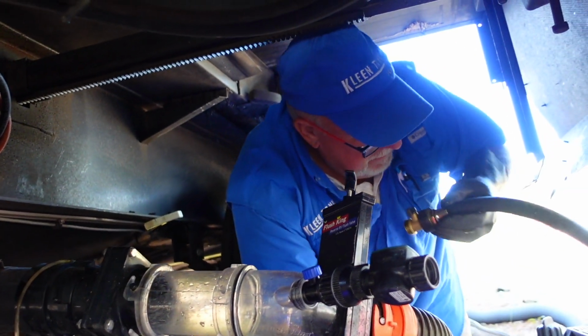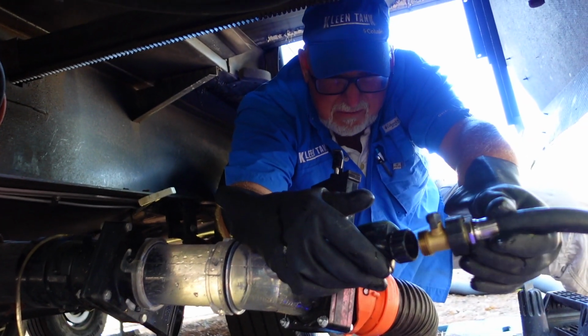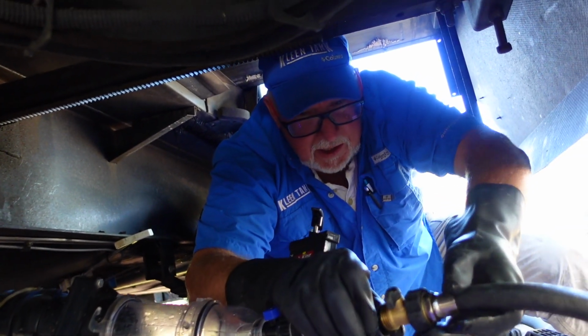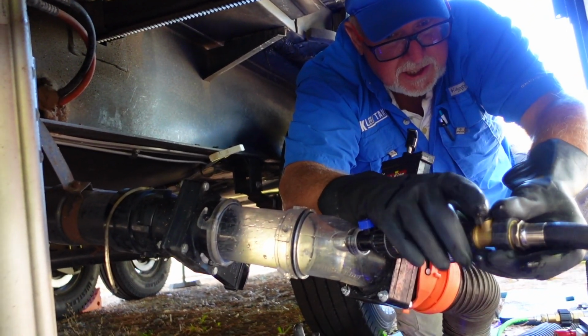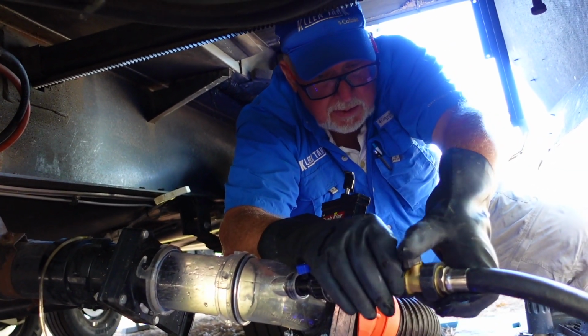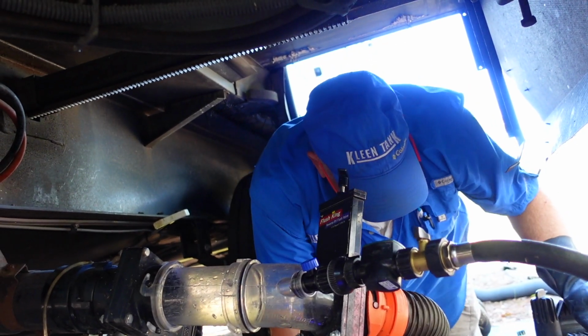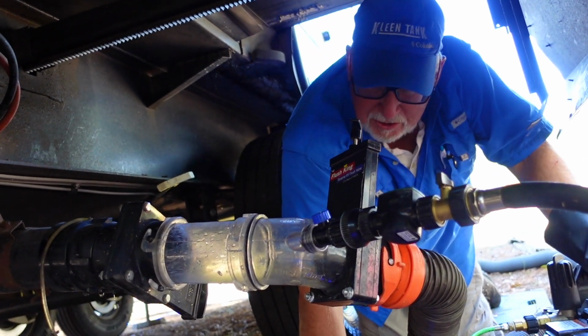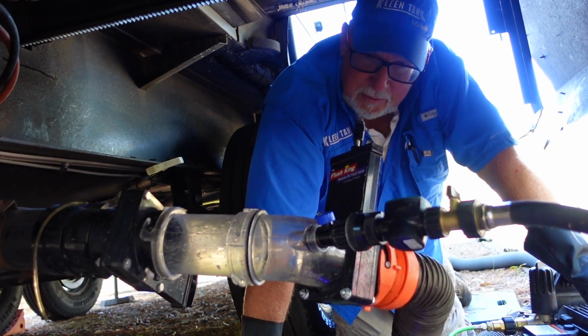For RVers who would want to get this device, and again, we recommend it for everybody, this would be a great way to rinse out your holding tanks, your black and your gray. You can do them individually. I wouldn't do them together. Compared to your onboard tank rinse, well, you don't have one typically for your gray tank, so you can't rinse that out, but this can do that.